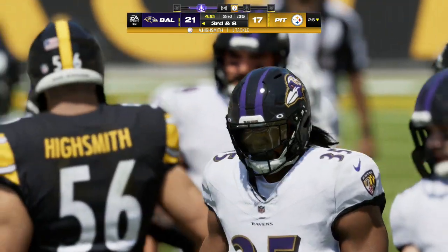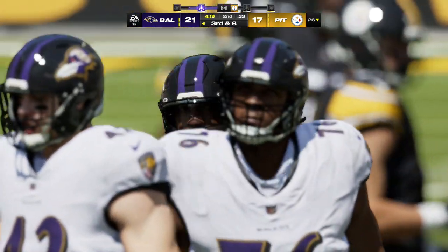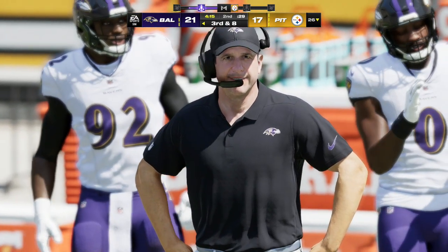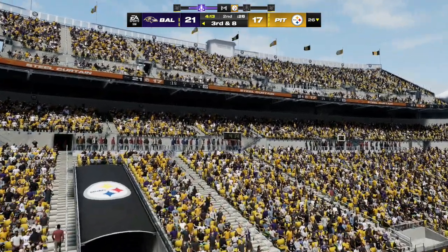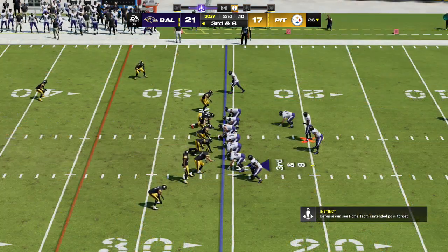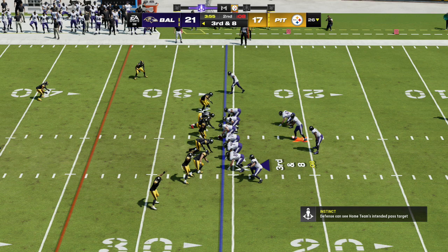Well, that's a good start to this drive on the defensive side of the ball. Force the incompletion on 1st down. Then you're able to shut down the running play on 2nd. Yeah, I wouldn't be surprised now. A little bit of pressure going at the quarterback in an expected passing situation. They'll see about converting this 3rd and 8.